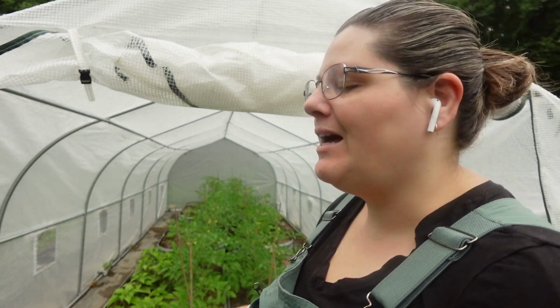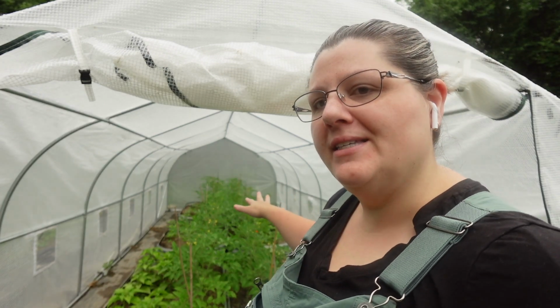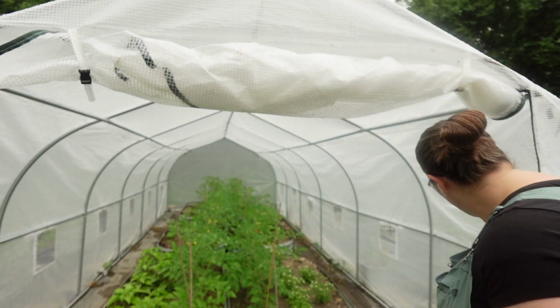So the second plan was to use a cattle panel down the middle. However, they're very expensive. They're 16 feet, and we would need like 1.5. And so that plan went out the window. So now I was going to use these bamboo stakes that I had to support them, but I found something when I went to get some more of them at the store.